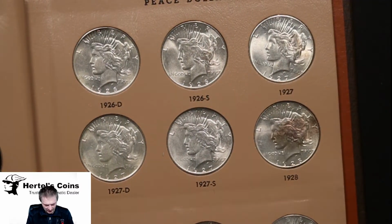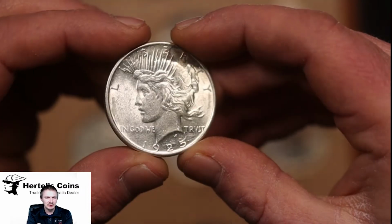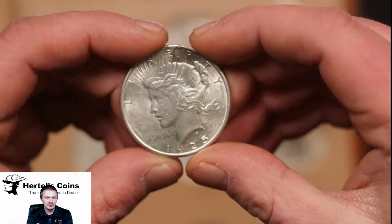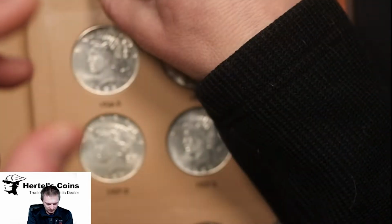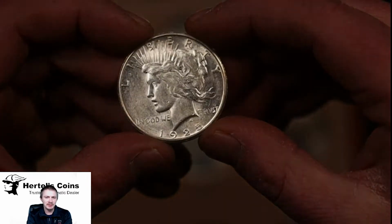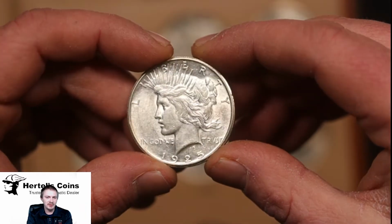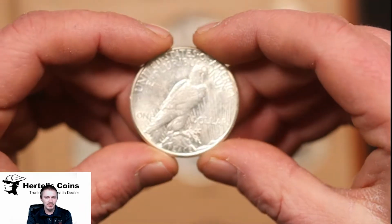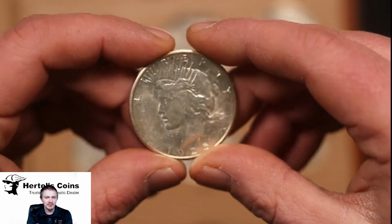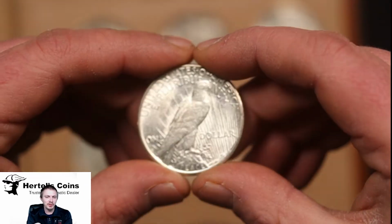Then we have a common date 1925 peace dollar, uncirculated coin. Next up, a 1925S peace dollar. It's a really nice AU55 to AU58. This coin would not be Unc if you were getting it graded, but for a semi-key date or a harder-to-get date peace dollar, it's still a nice coin. And this type of coin is perfect for a Dansco album.